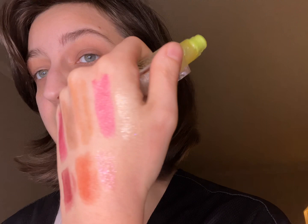I'm sad I missed the highlighter. That was what I really wanted. But there it is. Just a nice light shimmer. And then Lunar Beauty Mystery Gloss. I like this.